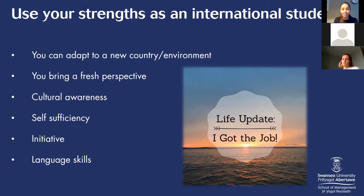So another few things I've listed there, you've got cultural awareness. You haven't just lived in one country all your life, you've actually moved on your own to another country, which is a really brave thing to do. That's a strength in itself that you've made that decision to move to another country. So that's cultural awareness. Self-sufficiency, obviously you've got that independence. Also language skills. So there may be that you think of a company that is in the UK that actually works with companies in your home country. You could potentially bring in the strength that you've got those language skills that can help them do business. So have a think about that as well.